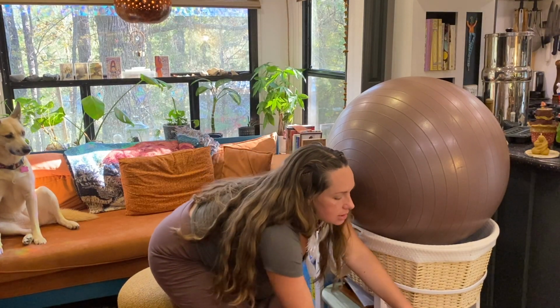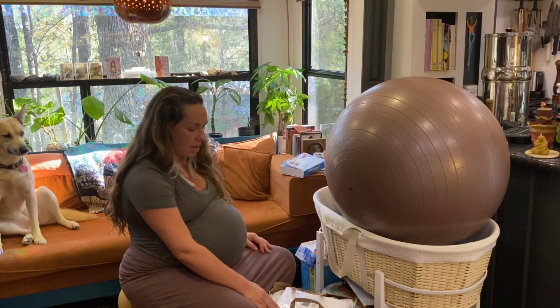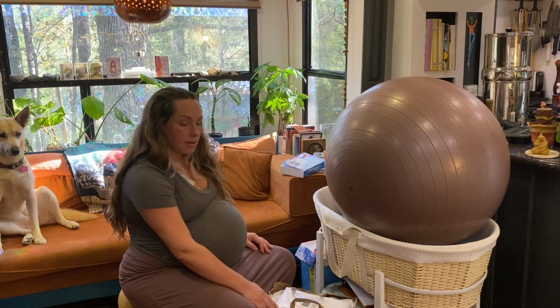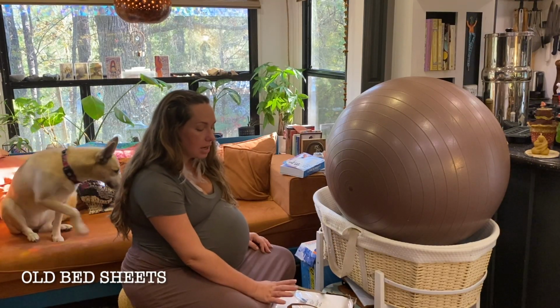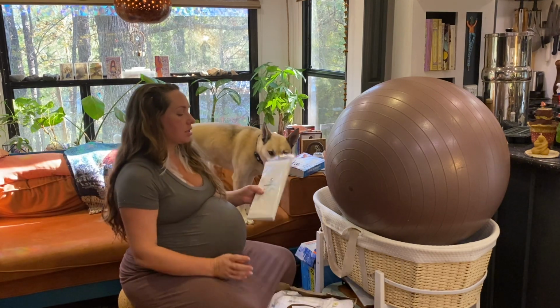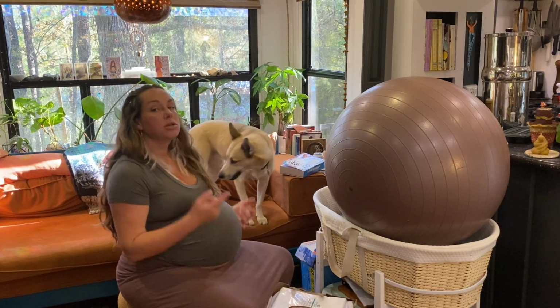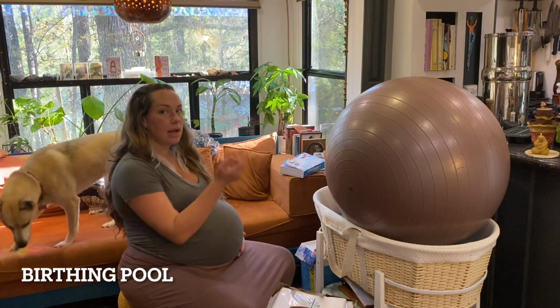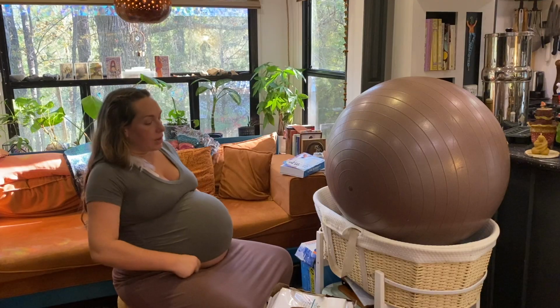This is just a bag of used bed sheets that were given to me. It was something I asked for, in case anybody had sheets they no longer needed, so I got a ton of bed sheets and cleaned them. I also have a shower curtain, which is just for layering up the bed. I also have a birth pool, which is not in here right now. It's out in my shed, so we'll get that and the pump when we need it.